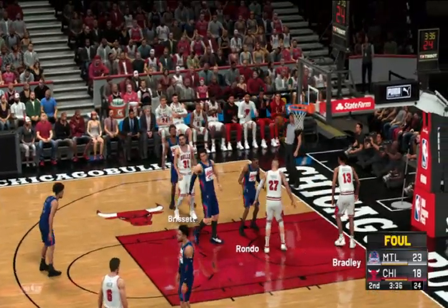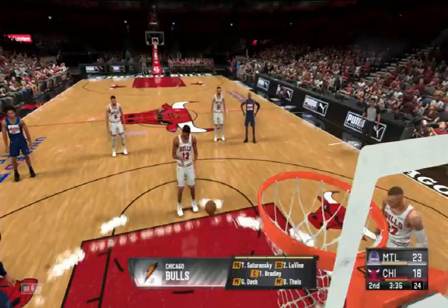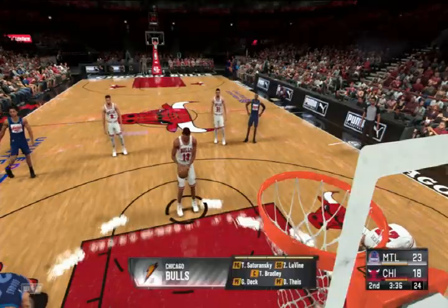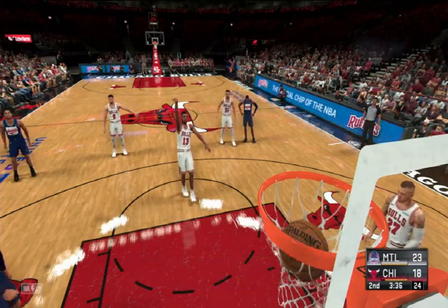Taking a look at the Bulls, Satoransky runs the point with Levine at the 2. Daniel Tice out there with Bradley. No question, he got bumped on that shot. Yeah, the officials didn't need to talk that one over.